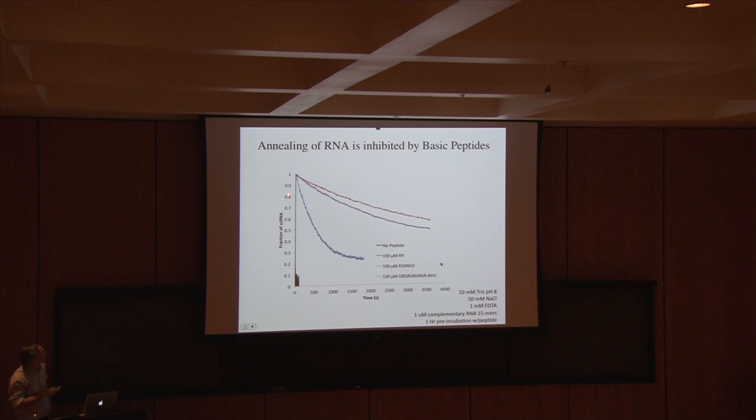Okay, so this is a time course of reannealing kinetics. So this is the fraction of initial RNA, this is RNA 15-mers, 2 complementary 15-mers, that is still single-stranded versus time. So if there's no peptide, everything anneals in a second. Okay. You put in, let's see, so this is a bunch of different peptides. So this is alternating glycine arginine at, I can't see the concentration from here, 100 micromolar.